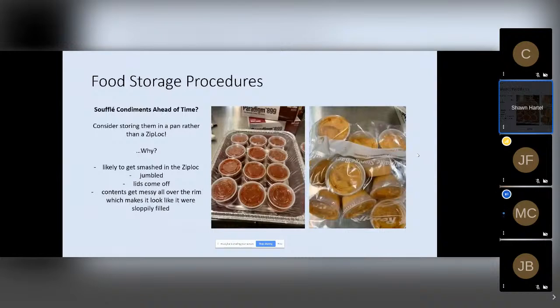Go to the next one. Yeah, I'm trying to anticipate when you want me to go so I can click it early, since you can only see it on the YouTube. Oh, sorry.